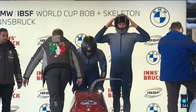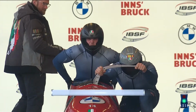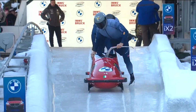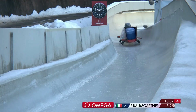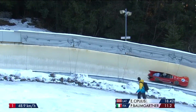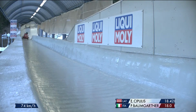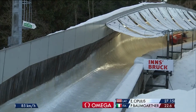Patrick Baumgartner of Italy, 37th two-man World Cup start for the Youth Olympic champion in boys bobsleigh in 2012. Robert Messier behind him, his 10th two-man World Cup start. And Robert, we're looking at probably the strongest brakeman in the field here. 5:25, it's a good push. Again, they had good pushes in the plan last week. Patrick was really happy with that in the two-man. But Robert is seriously strong. We're talking about a competitive weightlifter here who can, again, clean 200 kilos. It's monstrous numbers.